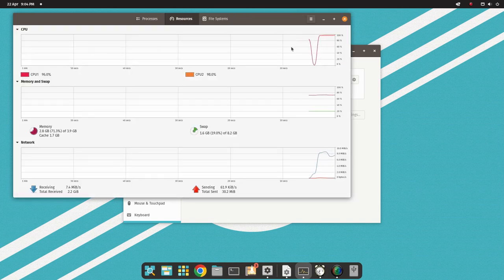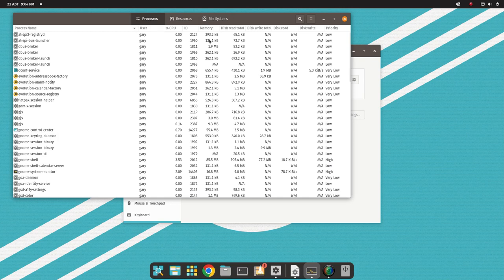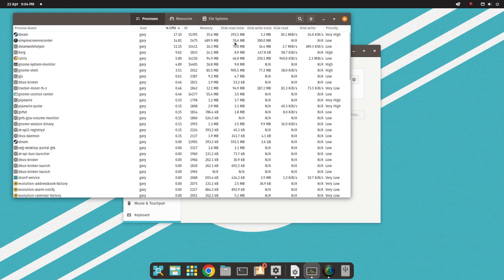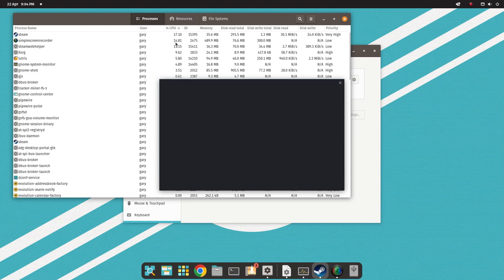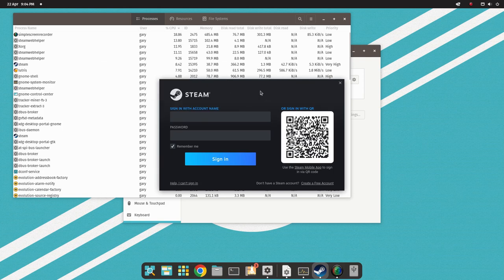So 95% of my CPU, almost 100% at this moment in time. Well, 1.6 gig of actual memory and swap are being used. So memory's fine, it's the CPU usage that is through the roof. And the process is using the CPU. Now we've got Steam, the video recording's using some. It is doing it, it's just a little bit slow because there's so many things using up the CPU.